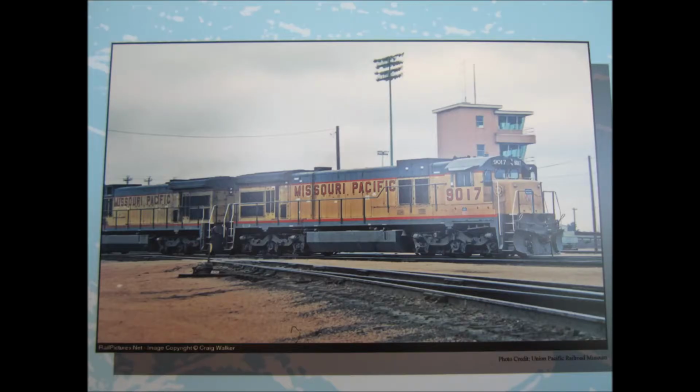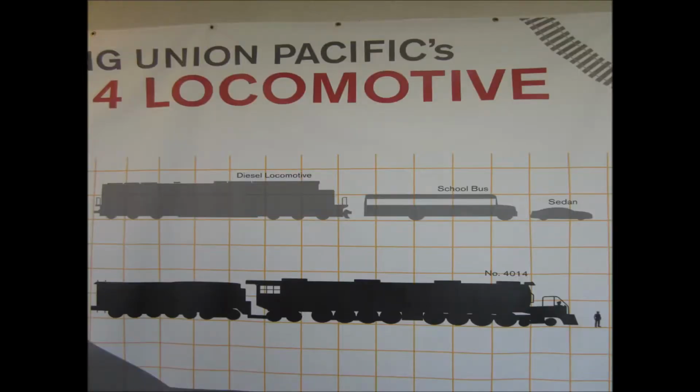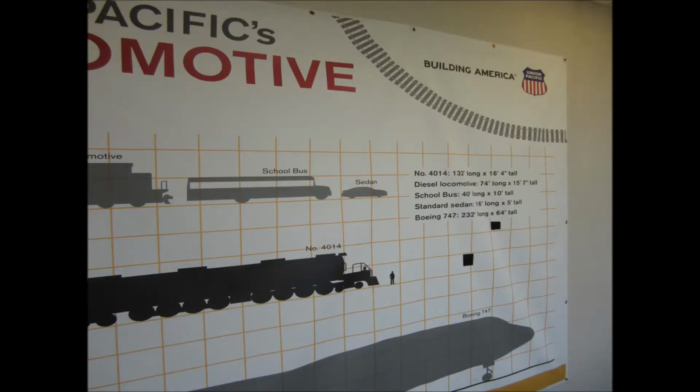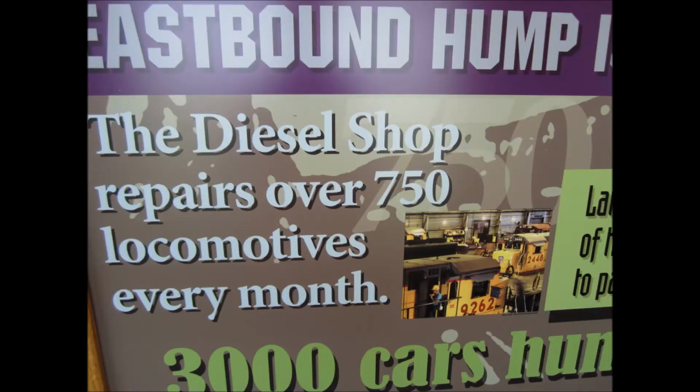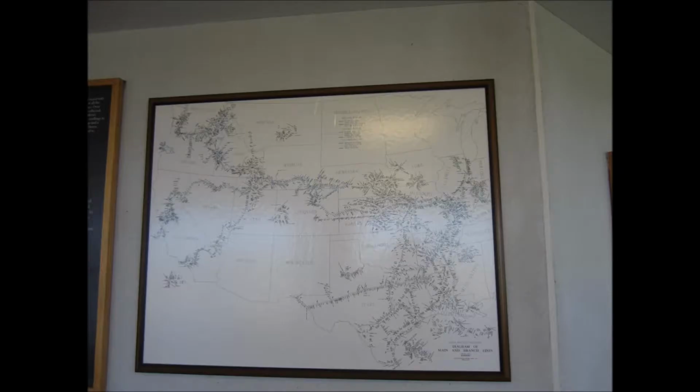Missouri Pacific wasn't a full part of the Union Pacific until 1997. They also did the same thing with the Western Pacific locomotives. There's also this neat table of a bunch of different old pictures of North Platte. There's also this graphic done in 2014 about how big Big Boy is. I don't know how old this map is, but it looks pre-1996.